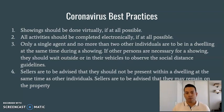And if we do get to the point where you need to see the physical house, you need to walk through it, the basic guidelines are to have only one single agent and no more than 2 other individuals in a dwelling at the same time. A lot of times people looking for a home might have other decision makers that they want their opinion and advice from. Or maybe they need to take their family with them. It's hard to get babysitters in today's environment because we're all quarantined. Well, those people need to stay in the car so that we can have no more than 2 individuals in the house at one time. That's just to keep the social distance and the physical distancing as best as possible.